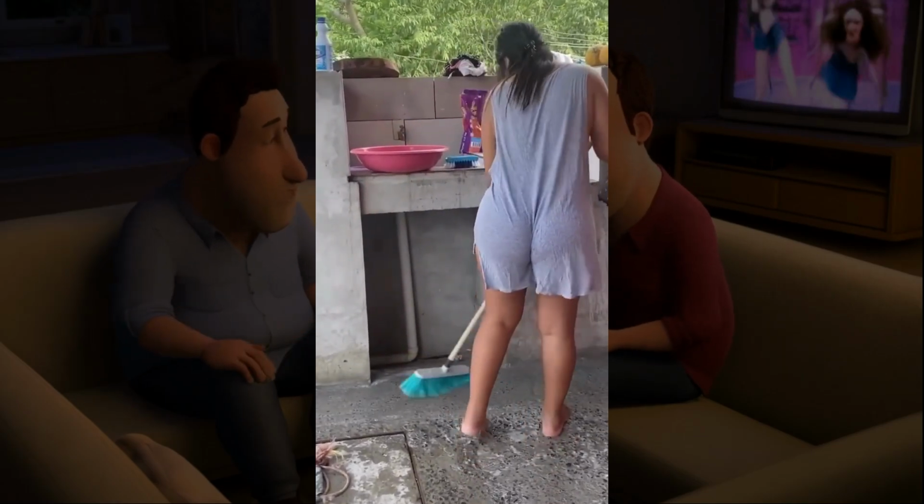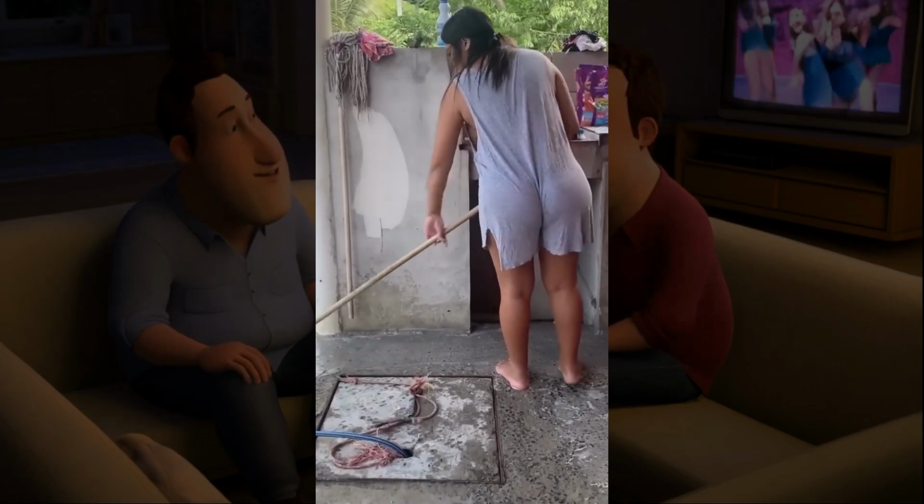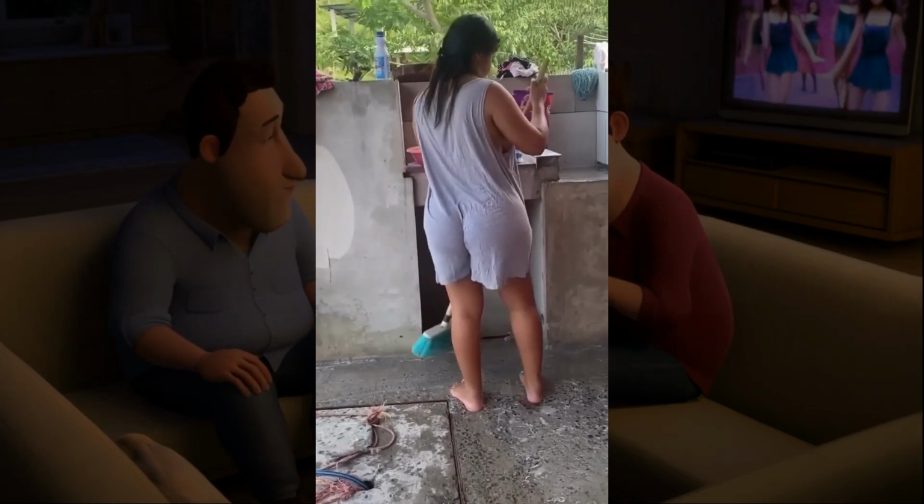Step 2. Tackle the dishes. Load the dishwasher or fill the sink with warm soapy water and soak any dishes. Wash or start the dishwasher cycle and wipe down the sink area after you're done.